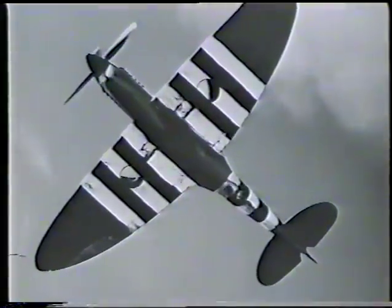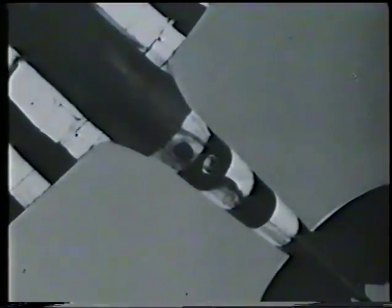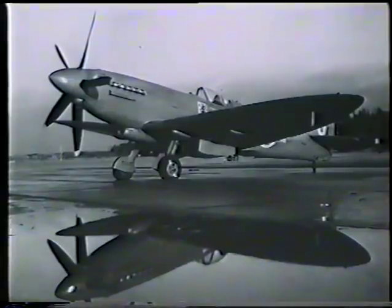Vertical cameras shot through two ports beneath the fuselage. The cameras were offset to provide overlap coverage. The Griffin Engine 19 was the final PR Spitfire.